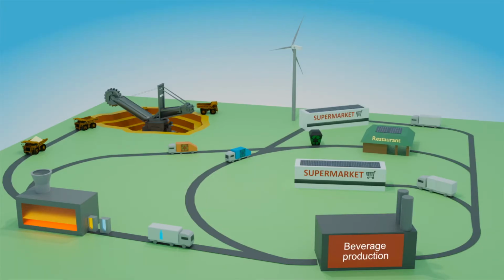Today's life cycle analysis is limited. It's usually only accessible to experts, and it only gives us a kind of frozen picture, a footprint calculation based on data collected at one moment in time.